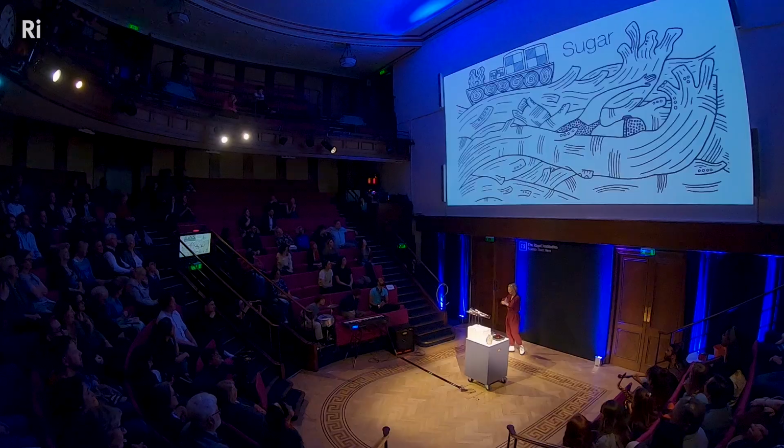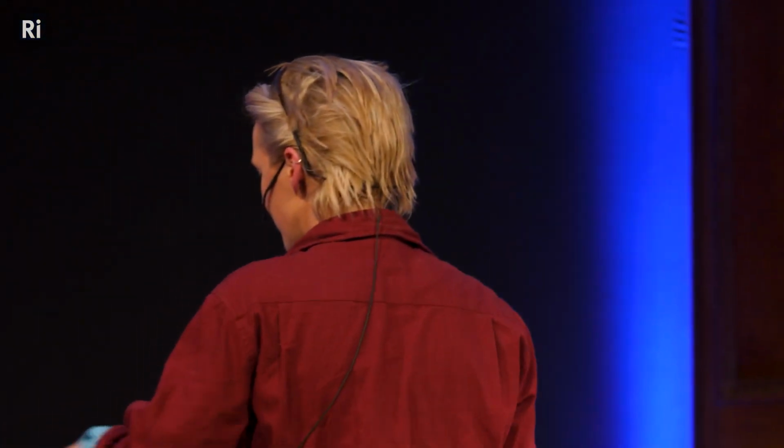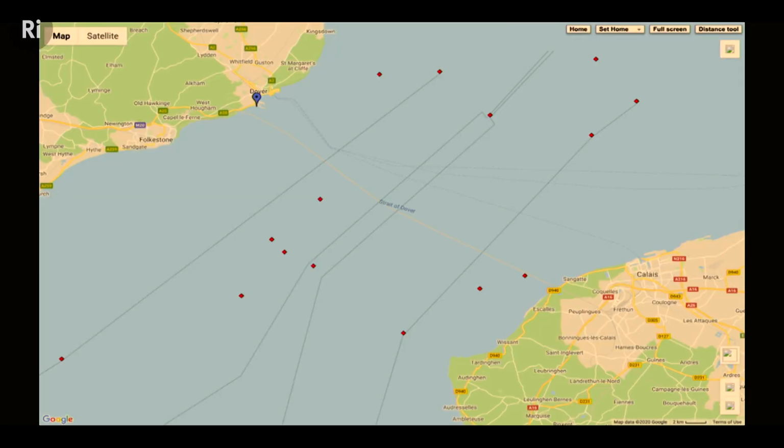Material of sugar. In the summer of 2018, I found myself standing on a beach called Shakespeare Beach near Dover with my arm up like this, ready, just waiting. Slightly off the shore, about as far away as the back row are there, was bobbing a little boat. And on that boat were my crew members that would be assisting me as I attempted to swim the 21-mile span of water from England to France.